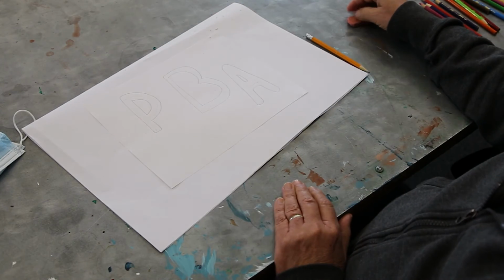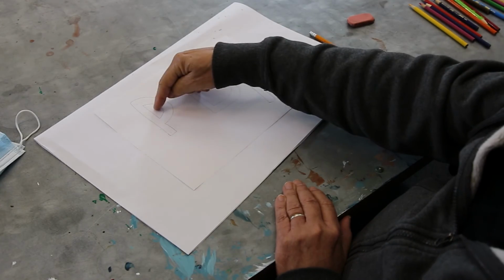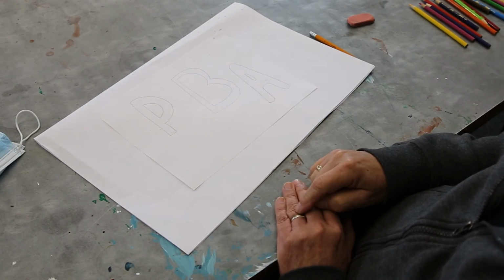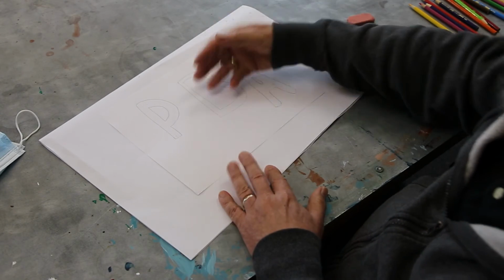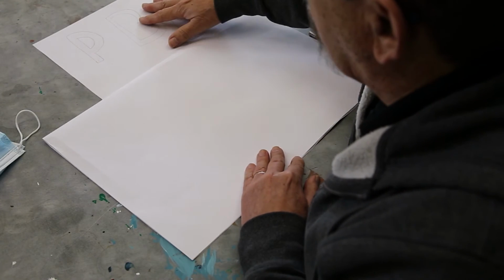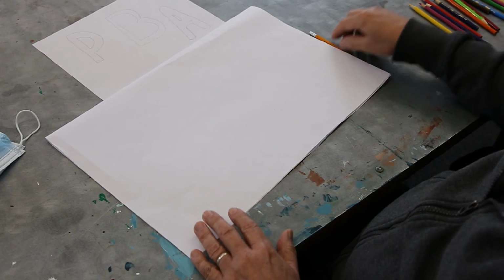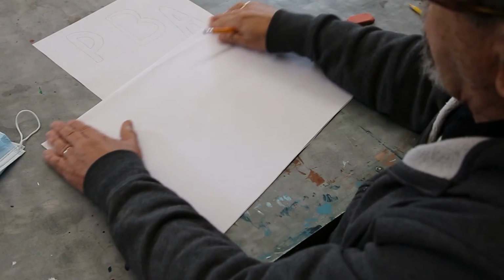So it's real simple. Draw your letter, outline it, and if it's got an inside to it, you outline that as well, and then erase your lines, okay? Real simple. Just thought I'd give you a real quick on that, because some of you may not know how to do that.